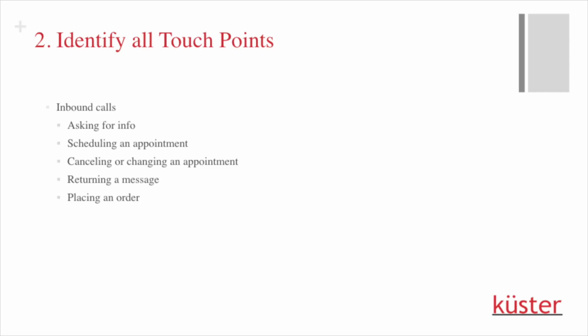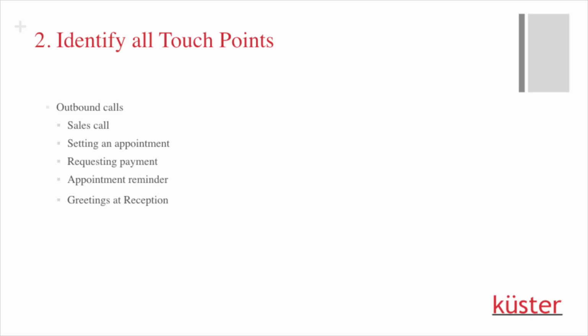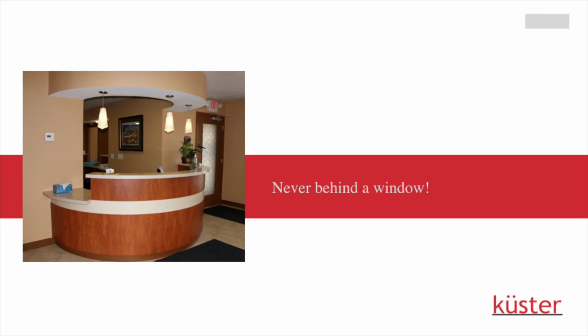Step 2, identify all touch points. This is the hardest part of the process. You want to think of every single interaction with your clients that you have in your business. These may be inbound calls, where the client's asking for information, calling to schedule an appointment, calling to cancel or change an appointment, returning a message you left them, or calling to place an order. Think about your outbound calls that your staff is calling to collect sales, setting an appointment with clients, requesting payment from clients, reminding clients about an upcoming appointment, or greeting them at reception.